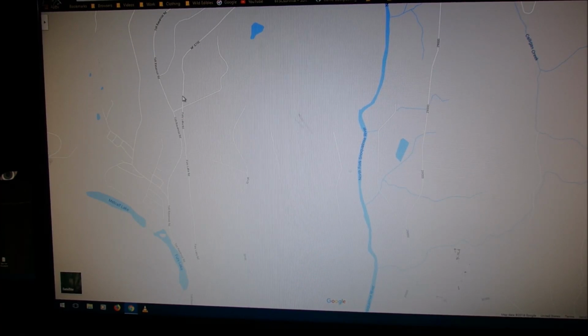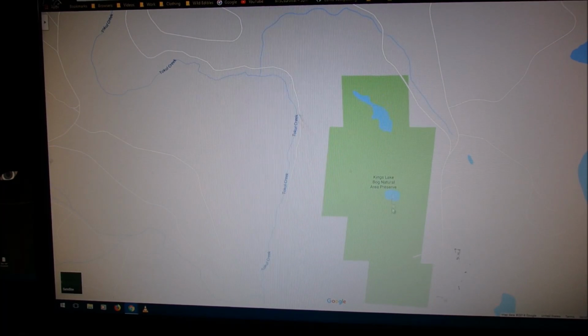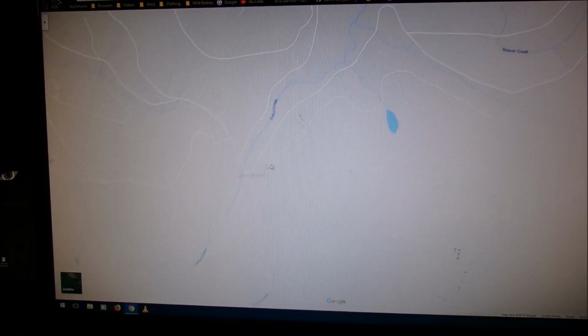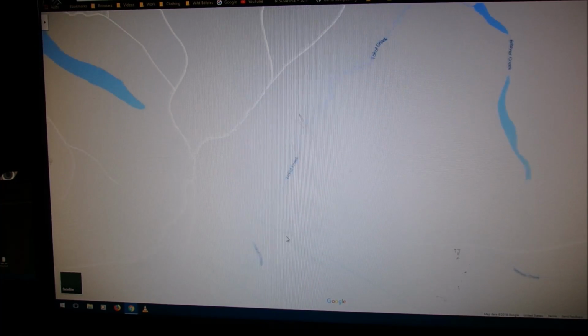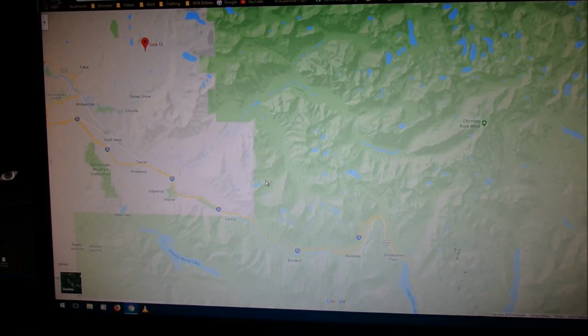In fact, when I was doing my exploring video with the truck, this is how I found those Forest Service roads. I just went on the map and figured, okay, where do I need to turn? What roads do I need to take? Just wrote them all down on the notepad. Okay, well, there's Kings Lake Bog Natural Area Preserve. So there's something I could check out. And just follow the Forest Service roads. So one, you get to explore a little bit, but two, you get to check out some new areas. So it might be worth checking into. Just a really simple idea of what I do. I hope that gives you some tips and tricks on how I use Google Maps.